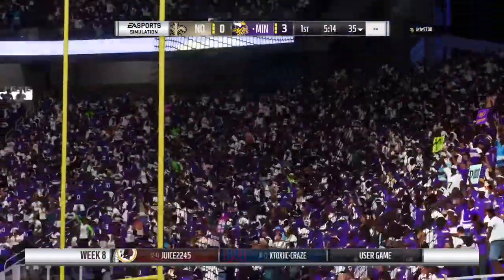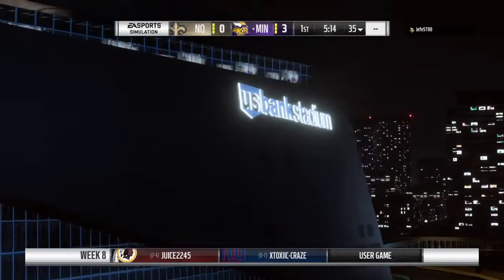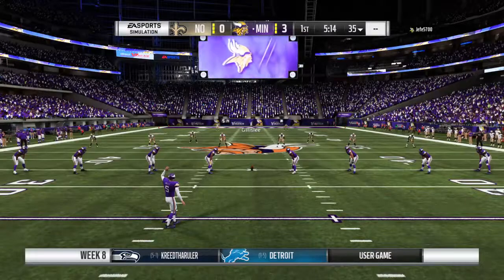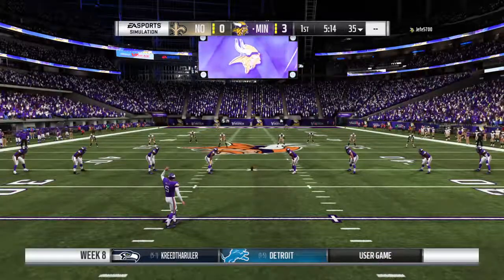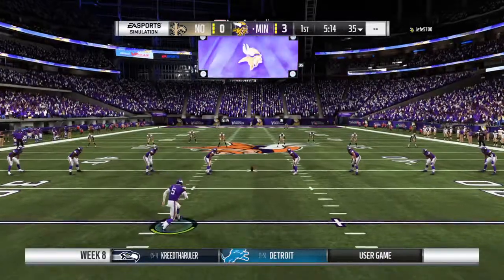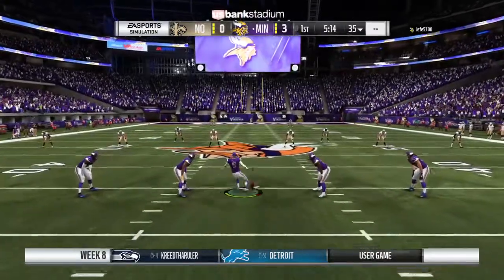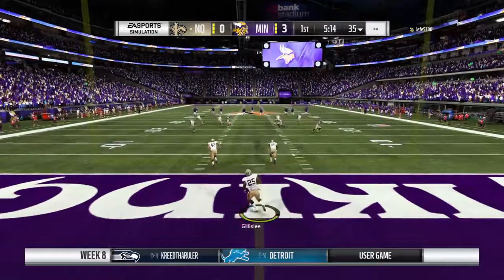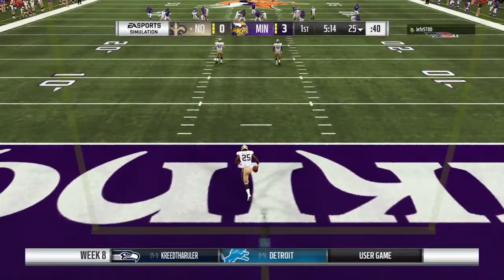So our initial drive of the night ends in 3 points. Maybe not exactly what this home crowd wanted, but they'll take the early lead. They will take it. You're exactly right. Everybody wants a touchdown. But in this case, good opening drive, put points on the board. And a lot of coaches do believe the first team to score in the game, statistically, often ends up the winner.